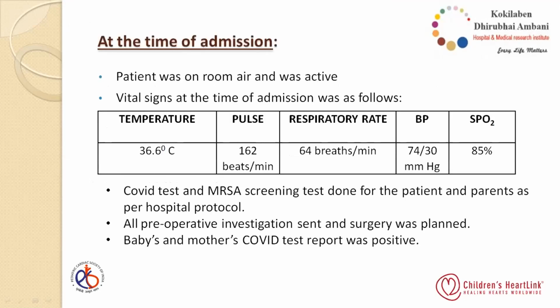At the time of admission, the patient was on room air and was active. The vital signs were normal except that the patient had tachypnea with a respiratory rate of 64 breaths per minute. COVID test and MRSA screening test were done for the patient and parents as per the hospital protocol. All preoperative investigations were sent and the surgery was planned for the baby. But the baby's and mother's COVID test reports were positive.